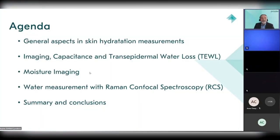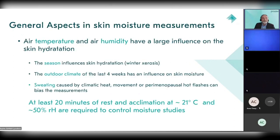So let me shortly explain what I'm going to speak on today. I will give a bit of background and general aspects of hydration measurements, because a lot of things are required to do good measurements. I'm going to cover visual imaging of dry or moistened skin, then measurement methods like capacitance and transepidermal water loss. Then I go shortly to moisture imaging, because that is presented in much more detail in the next presentation. And then I will speak about water measurement with confocal Raman spectroscopy in vivo. So let's start with the background a bit.